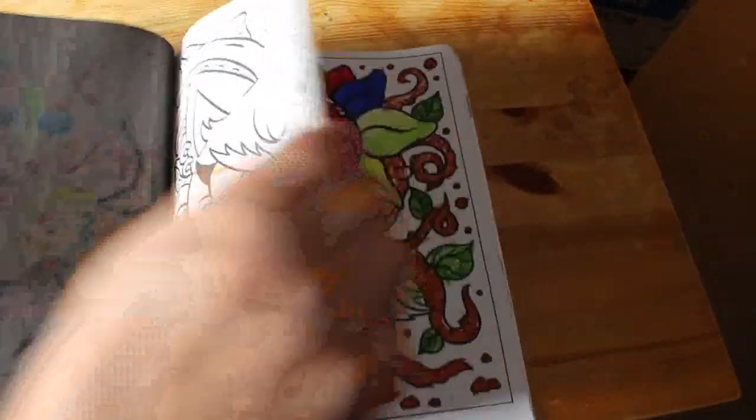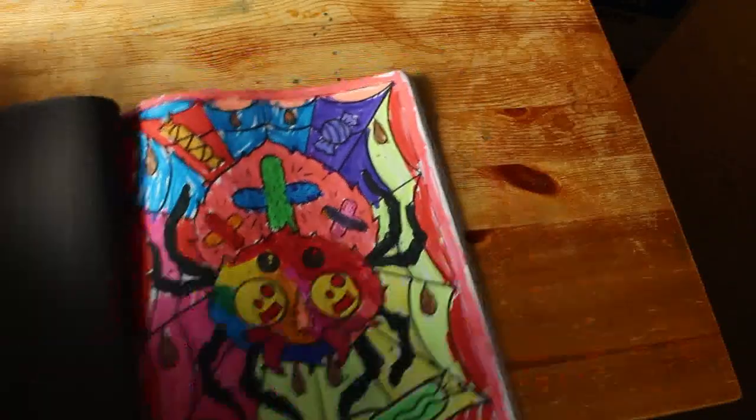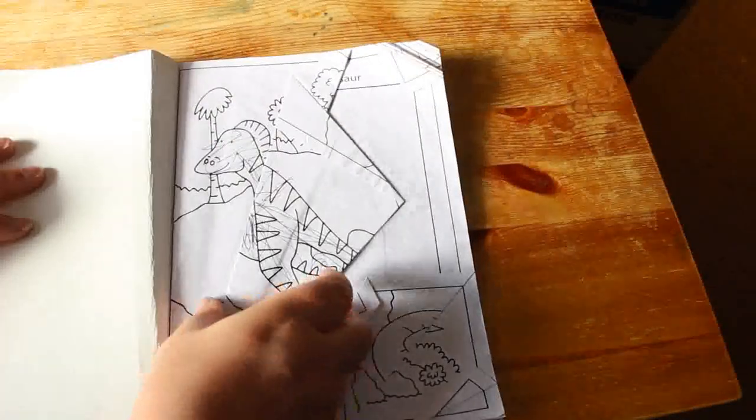Like on Super Mario. Here we go. Here's a bit. Here's one. Yeah. Brightly coloured spider. Yeah, I did that one. Yeah, it's that book. Back to dinosaurs again. My big dinosaur colouring book. Oh, we bought that one on holiday. Did we? Yeah, I think we did, didn't we? Yeah, we did. I don't think you've done much in here.